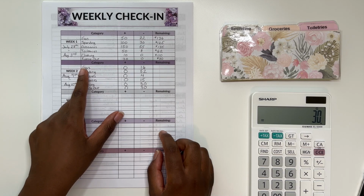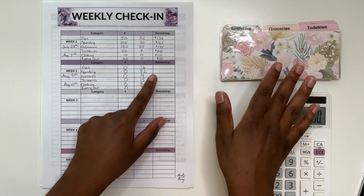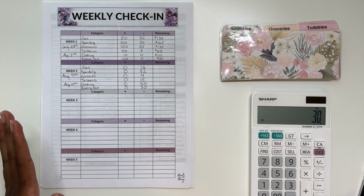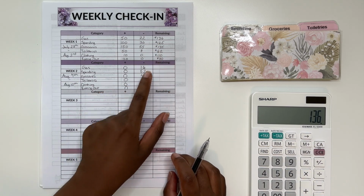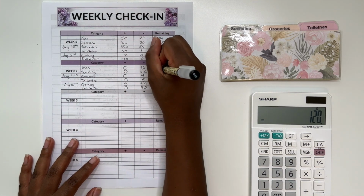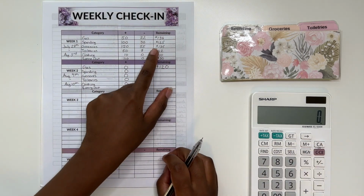So the first one that we have is for gas. Gas, I don't have an actual cash divider for because I go to Costco to get my gas all the time. So they don't take cash. So I just keep that on my debit card. But if we have 136 that we started with the week prior, use 16, that means I have a remaining of $120 for gas.